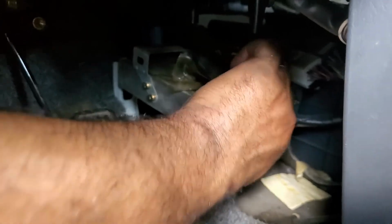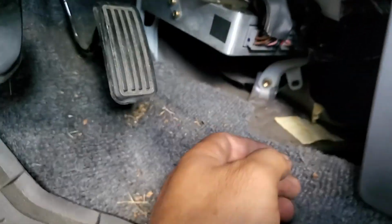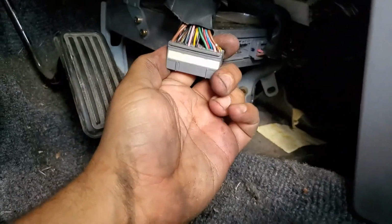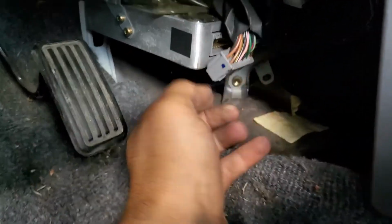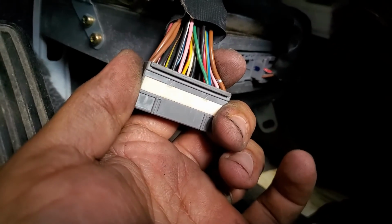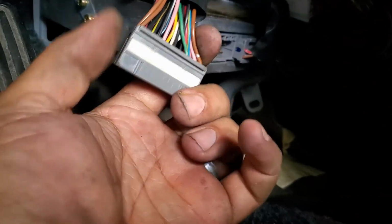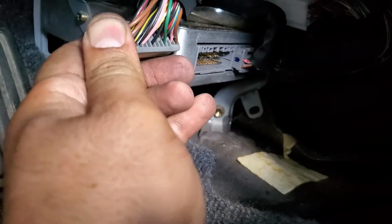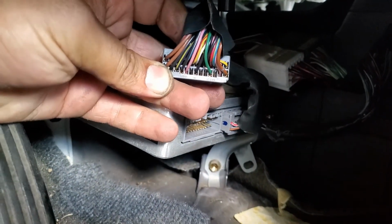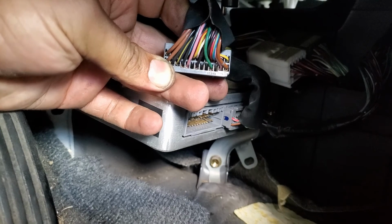Let me disconnect it, see if it's labeled. Again, we're looking for pin 24. Come on, there you go. That should be E24. Doesn't say anything. E24 doesn't say anything, but it says 11390 on it.